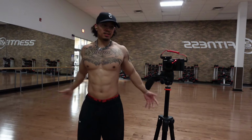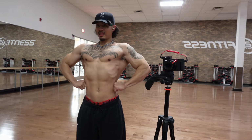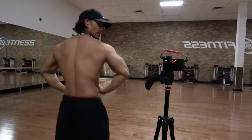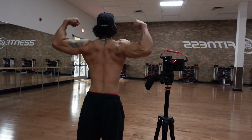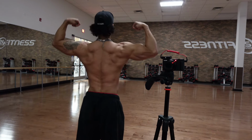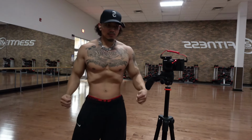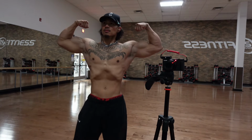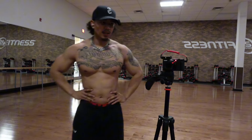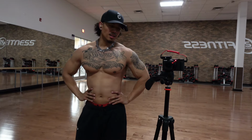And the strength ain't too bad either, especially at 176. But man, when we touch the 160s, it's about to be nasty. Okay, yeah, the 160 is about to be sick. We just gotta keep sticking to what we're sticking to.